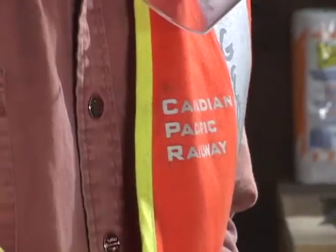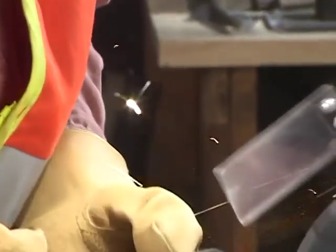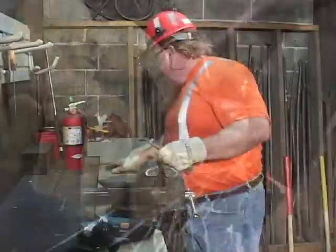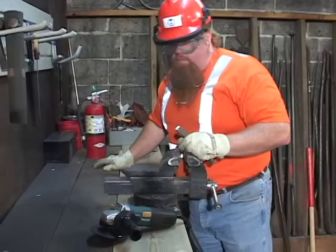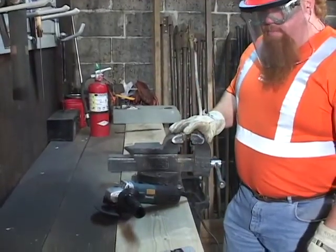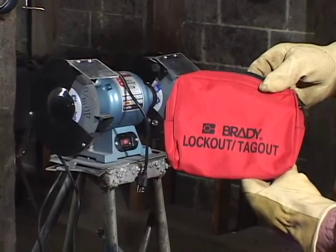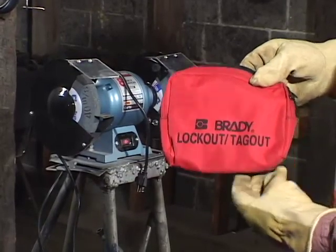Take the time to conduct a safety check to ensure that the grinder and grinding wheels are in good repair before operating. Before leaving a site, always conduct a visual check for fire or smoke. If the equipment is in need of repair, follow lockout-tagout procedures and report them to your supervisor.